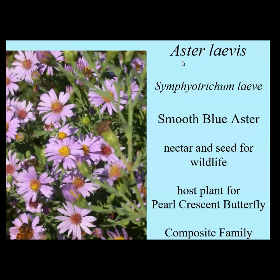Sempervirens. I had one altissima pop up in the middle of my monarch, mostly pollinator garden, and I've never seen more bees on anything last year. It was just the most popular plant. Yeah, definitely. So our asters are another example of an excellent nectar and seed plant. These are hosts for the pearl crescent butterfly here.